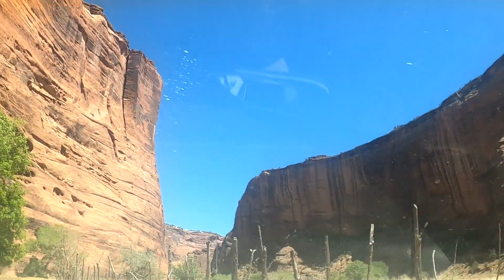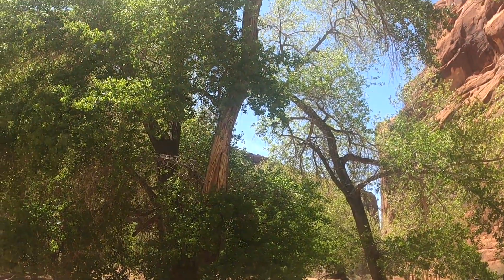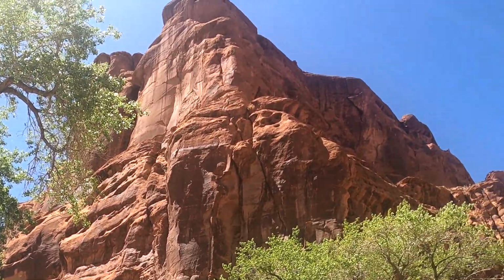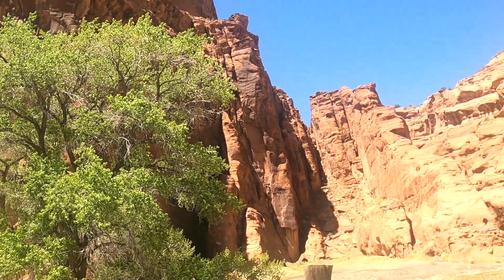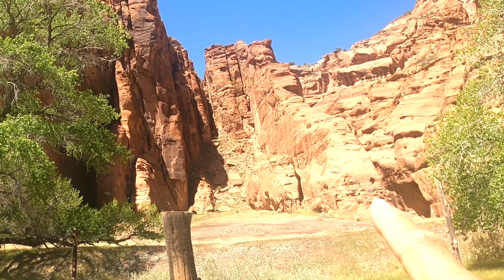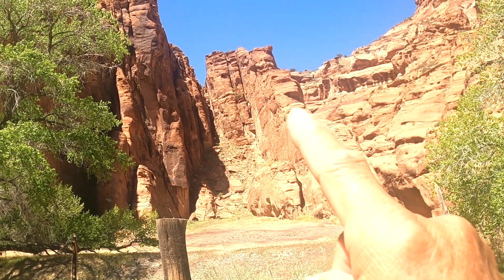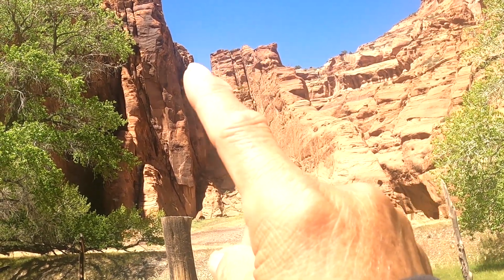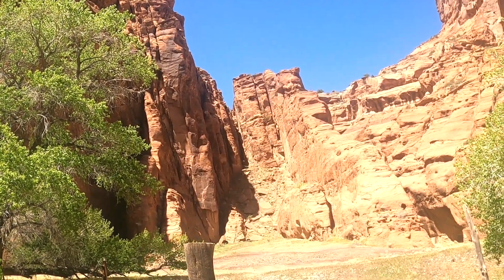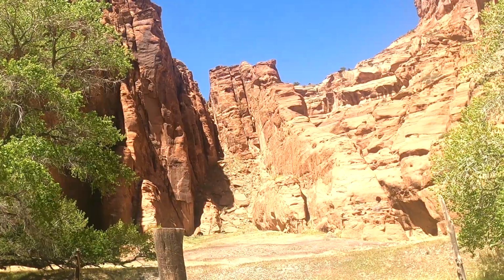Look at this. Here we are. We are at Fortress Rock right here. See, look, they walked up that. And then they put wood up there and went up and over. Oh my goodness.